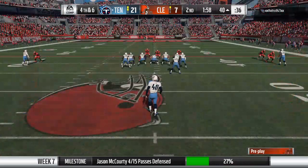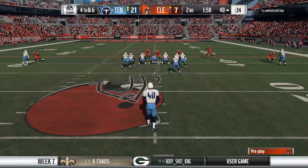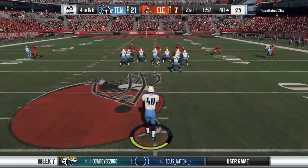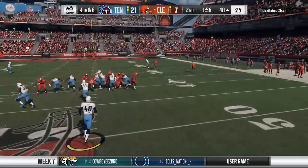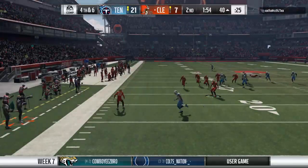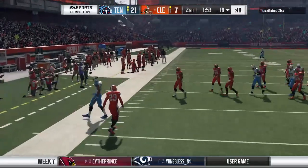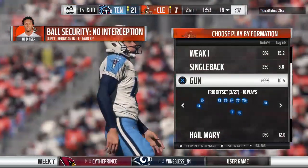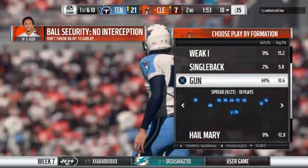1:58 to go in this first half of play. In his 10th year, here's Brett Kern to punt this one, as he should be able to pin him back deep here with his first punt. He was only asked to punt once in the victory last week as he sends this one away. And now Cleveland geared up to take the field.